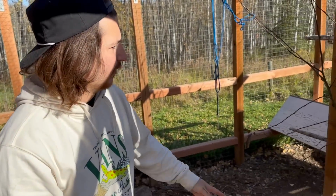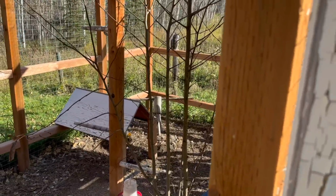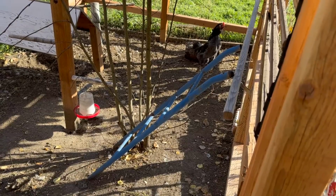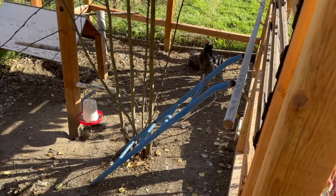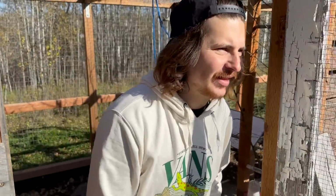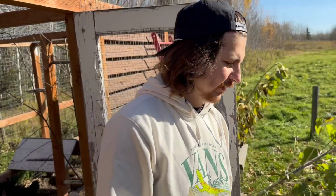But yeah, that's our rooster. He's the youngest bird we have. He's a bit scared. I'm not sure why. Maybe he doesn't really know what he's doing yet. He's not very roostery. He's not making the noises.